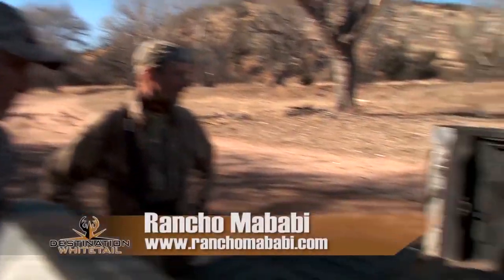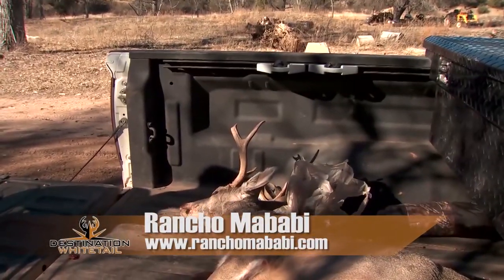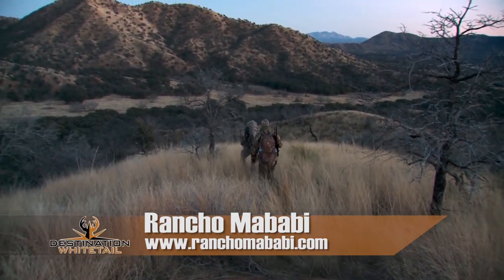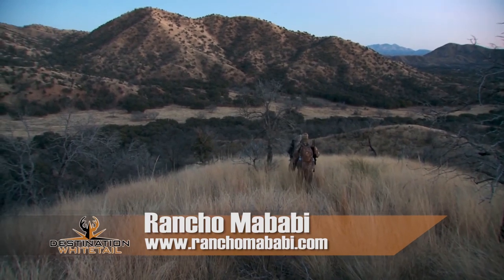If I could give one piece of advice for anyone that's coming down to do a Coues deer, it would be to prepare for the hunt in so many ways, physically and mentally.